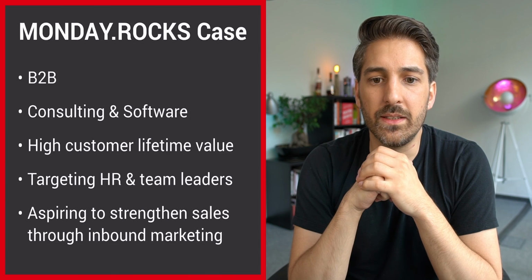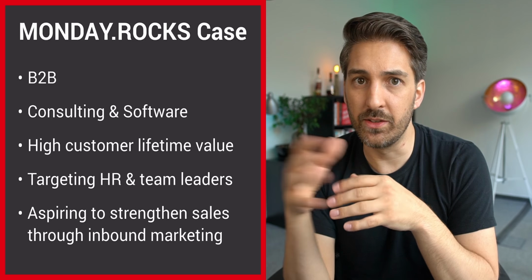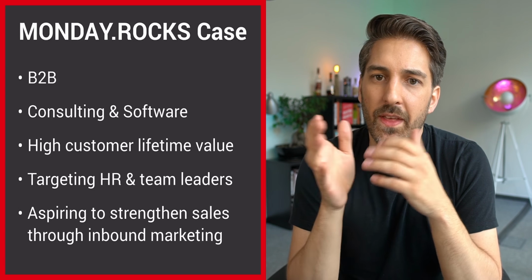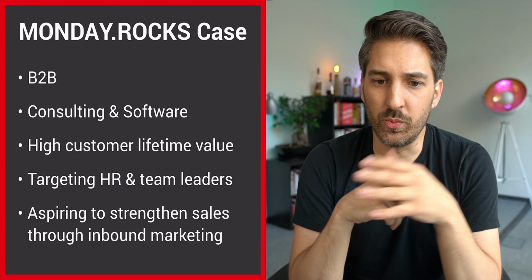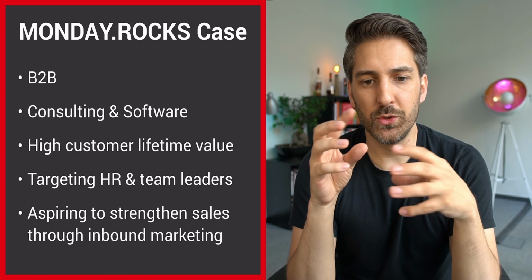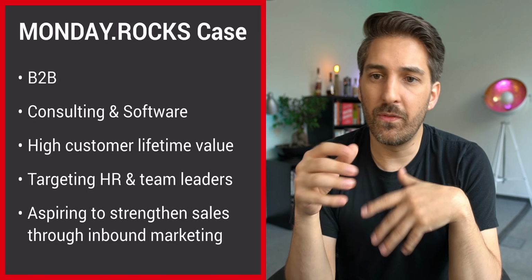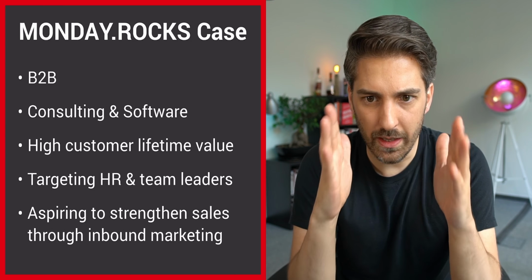Then they are targeting people in HR, maybe the CEO and the team leaders who are using the app in the end. And what they want to do is strengthen their sales, which is really working well, through inbound marketing. So ideally, in the future, they would generate more leads coming in, asking them for support, either with the software or with consulting. So that is the goal and the case that we are after.